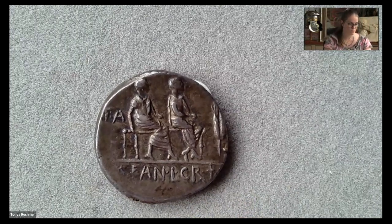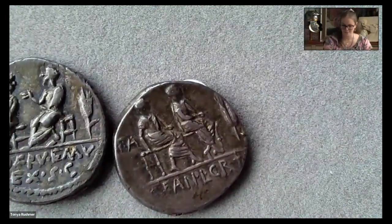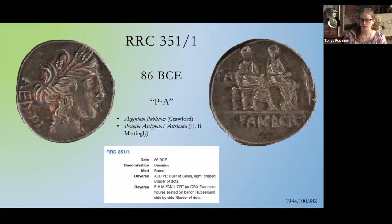We'll swap back again. Swap back to my PowerPoint again, if that's okay. Awesome, nice. Okay, so that one there has a slightly different legend on it. Actually, that's the one thing I didn't point out on the actual coin, but it has the PA on it instead, rather than the XSC. So I'll come back to that, but there are two suggestions as to what this might mean.